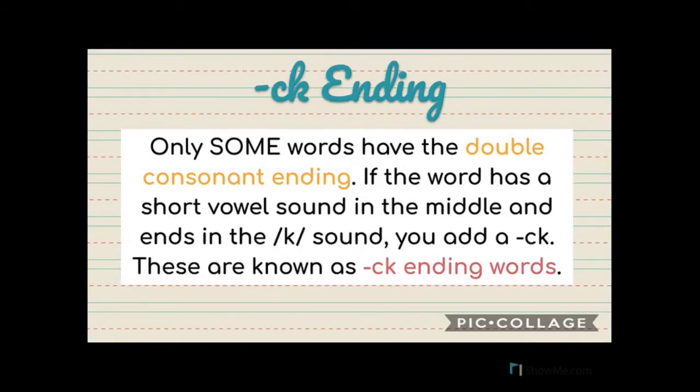CK endings. Like I said before, only some words have the double consonant ending. If the word has a short vowel sound in the middle and it ends in the K sound, you add a CK to the end. These are known as CK ending words.